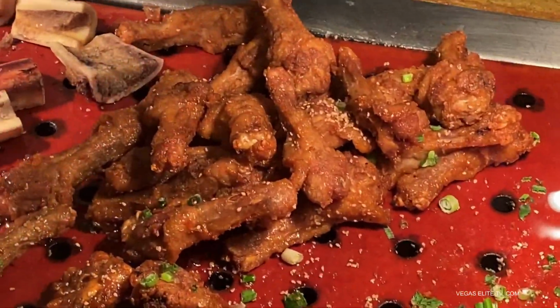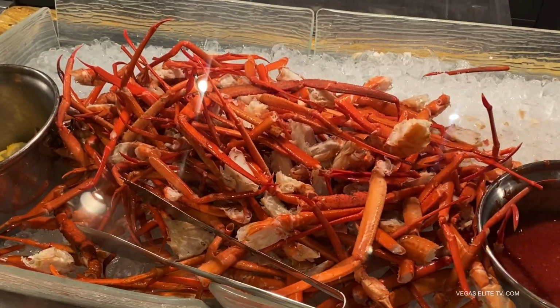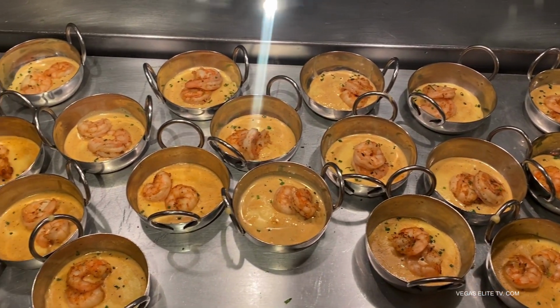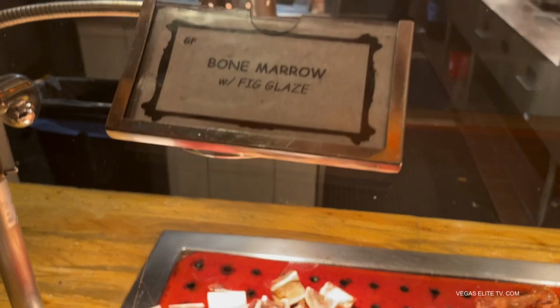Their glazed duck wings are amazing. Actually, they have pretty good fried chicken. If you're a fan of snow crab legs, they got it. Shrimp and grits, they have it. And their shrimp and grits is pretty good. The first thing I get when I come here is their caramel glazed duck wings. If you're a fan of bone marrow, they got it.